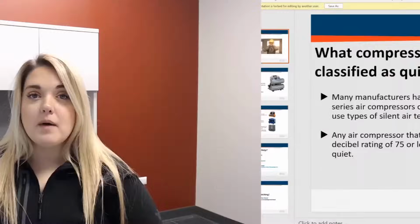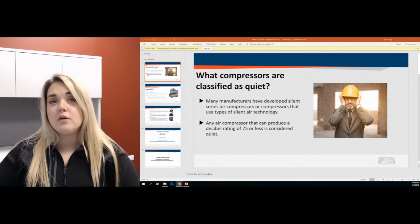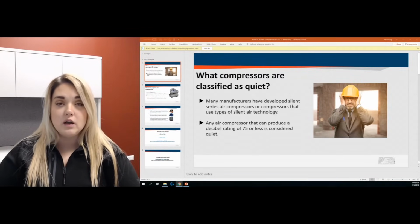Today we're going to be talking about quiet air compressors and tips for picking out a quiet air compressor. A lot of questions I get from my customers is, what is the decibel rating on this air compressor that they're currently looking at purchasing? Well, a lot of the times manufacturers won't list the decibel ratings, and it's a safe assumption that means they are loud. So manufacturers today have actually come out with silent series air compressors or other silent air technology to really help reduce the decibel ratings that an air compressor does output.